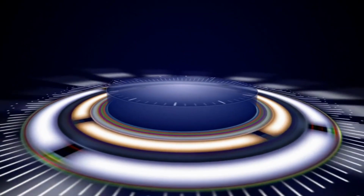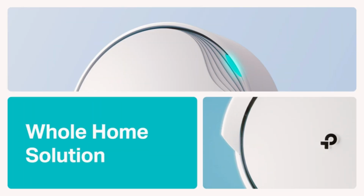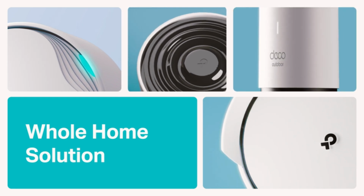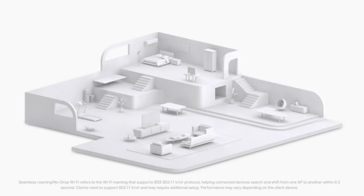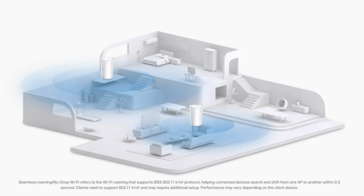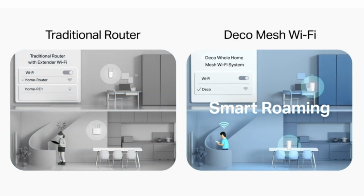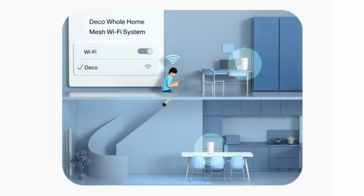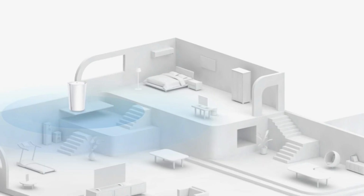Number 2. TP-Link Deco AX7800 Tri-Band Mesh Wi-Fi 6 System. Transform your home connectivity. Introducing the TP-Link Deco AX7800 Tri-Band Mesh Wi-Fi 6 System, also known as the Deco X95. This innovative system provides whole home coverage spanning up to 6,100 square feet, ensuring every corner of your space enjoys reliable, high-speed connectivity.